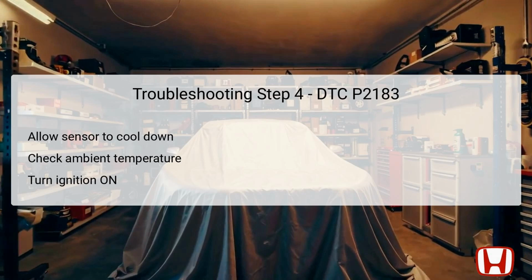Quickly check the value of ECT Sensor 2 using the HDS again. The goal here is to compare the recorded value of ECT Sensor 2 with the ambient temperature you've noted earlier. If the value of ECT Sensor 2 differs by 5.4 degrees Fahrenheit or 3 degrees Celsius from the ambient temperature, that indicates a problem, thereby necessitating replacement of ECT Sensor 2. If no significant difference is observed, it may indicate an intermittent failure, allowing further checks on connections and terminals.